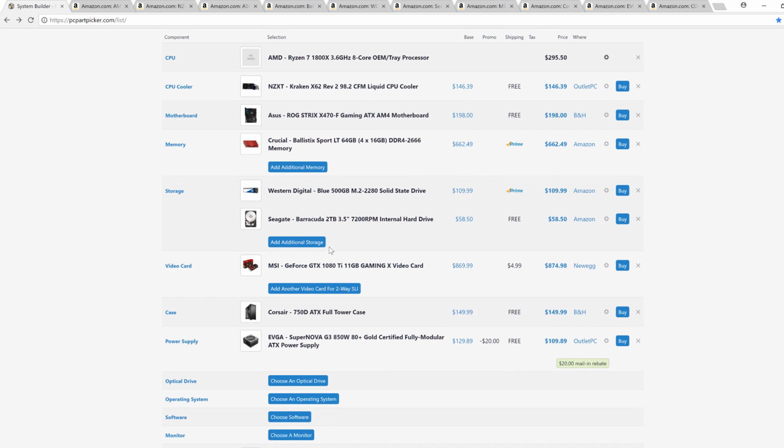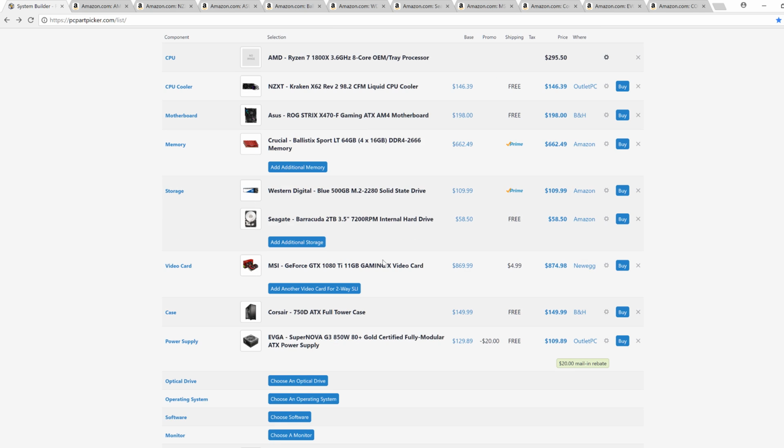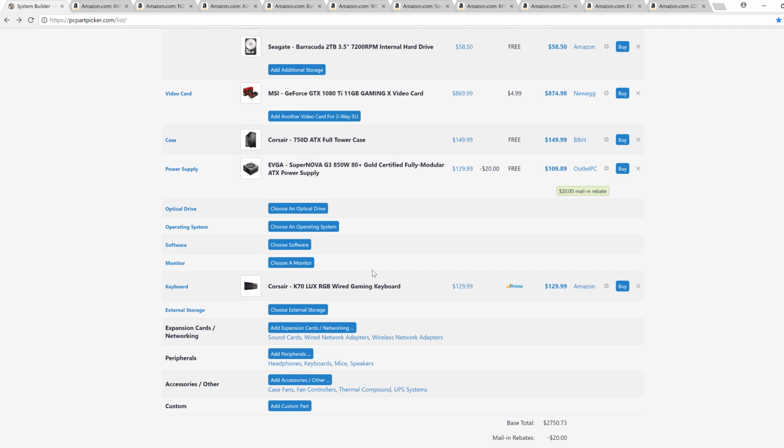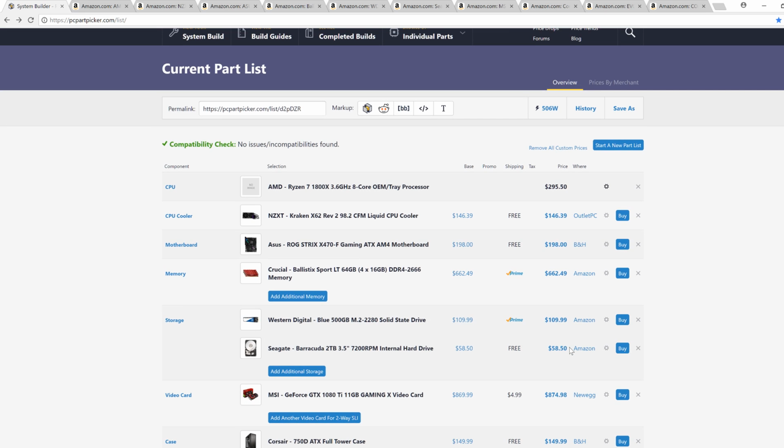So instead of this M.2, I could go with a little faster one, that'll be a little bit quicker, which is a Samsung one. It'll cost like double the amount of money, but it would be faster. It would be your 2.5 to 3.5 gigabytes per second speeds. I could also get more hard drive internal space, and I could also go with another graphics card, but that's just way too much money for the gaming build. So it's $2,750. This thing is going to be an absolute beast when I get the money to buy it.